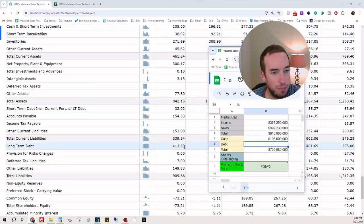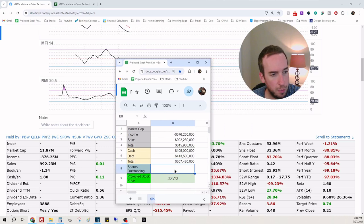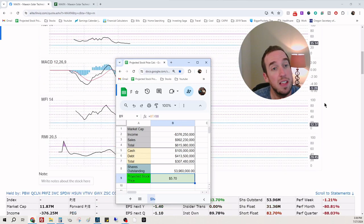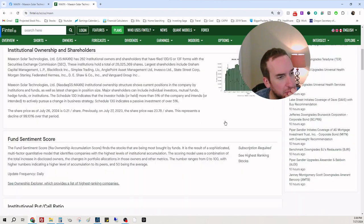Debt: 413,500,000. And we're gonna go back up here, and we're gonna take this and divide it by 53,960,000. So I think it's a $5 stock. I would happily disagree. Oh, wait, yeah, 53,960,000. Yeah, $5.60, stock's trading at 21 cents. I don't really see it. I don't really see it.